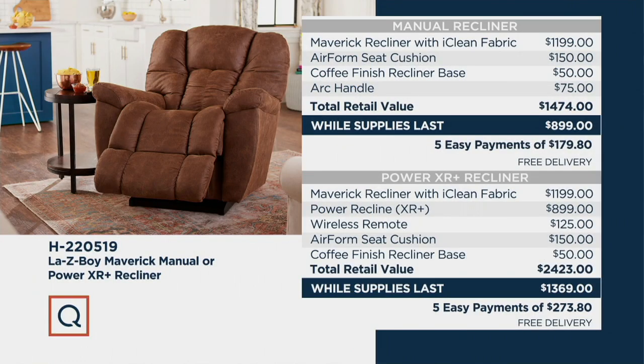The retail value of the manual is $1,400. It's worth it because it's so great. Oversized, wonderful coffee finish, arc handle, air foam seat cushion, which I want to touch on, and that iClean fabric, which is so worth it because it's going to last so long, and free delivery. We now have the power version for less money than the manual version at retail. Normally $2,400. That's not quite a $1,000 difference, but it's sneaking up. It's about $900 difference from the retail value to the last price. When these are gone, they are gone.